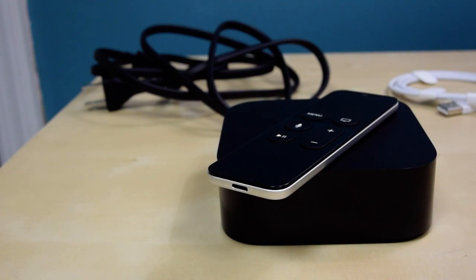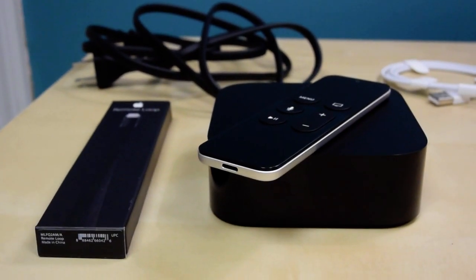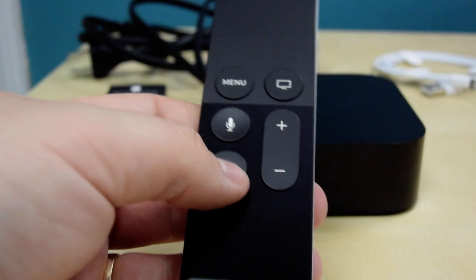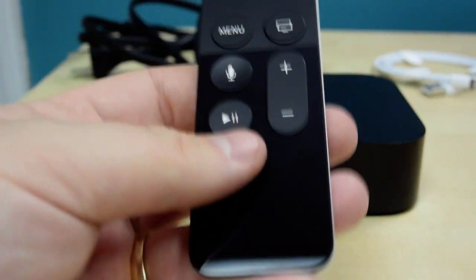Okay. Let me unbox that too. I was going to make it a separate video, but I also have the remote loop, which came in a day earlier than my Apple TV, or 2 days earlier actually. So you can use it like a Wii remote, or Wiimote as some people like to call it, not the official term, but motion and everything. And this is a game controller.